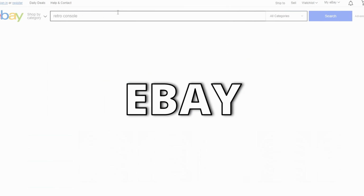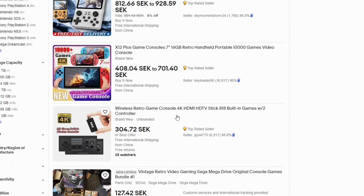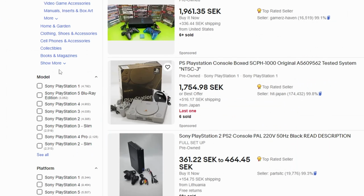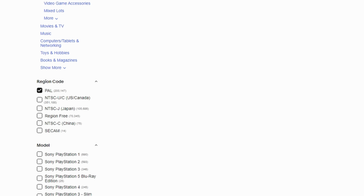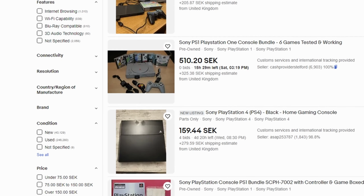eBay. Yes, eBay is very scary because people can rip you off, but sometimes you can find a very good deal because, again, people don't categorize the game products properly. It will take a lot of research, and you have to be willing to take a gamble, but sometimes you can find the most insane crazy deals on eBay.